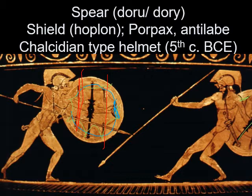Because your shield doesn't just cover you, your shield covers your neighbor, both your literal neighbor, because you're a citizen army, so like Fred from down the street is going to be standing next to you when you're fighting, and your shield is not just for you, the edge of your shield is covering Fredikos, because we're in Greece.